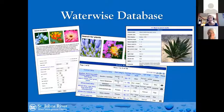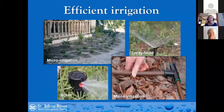So it's important to do your research if you're planning to change your landscape. Be sure you're buying plants that are suited for the sun, the soil type, the location that you're in Florida, and how much water they need. And perhaps natives. I'll speak more about natives shortly, native species. But let's talk about the number one water use area that we have, the irrigation system.